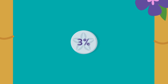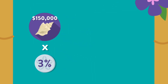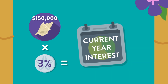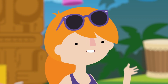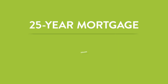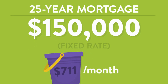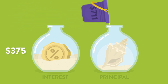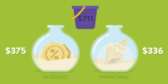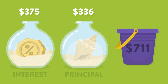That 3% is the annual interest rate. If you take the total amount owing on your mortgage and multiply it by 3%, the result is what you'll pay in interest in the current year. But the monthly payments work a little differently. What? Let's say you take out a 25-year mortgage for $150,000. It's a fixed rate, so you're paying $711 a month. In your first payment, $375 will go towards interest, and only $336 will go toward your outstanding balance. So even though you've made a payment of $711, your balance has only decreased by $336.